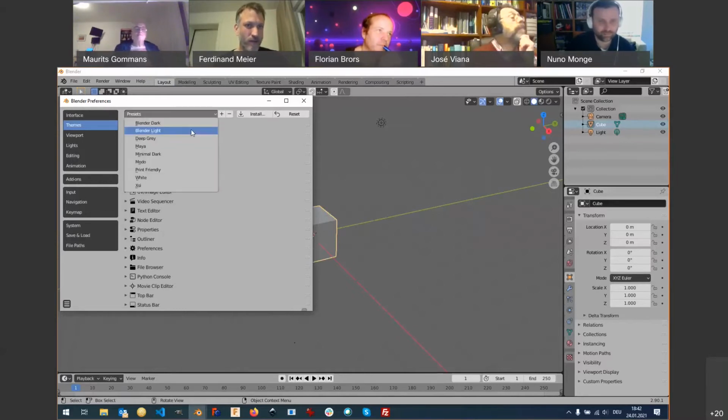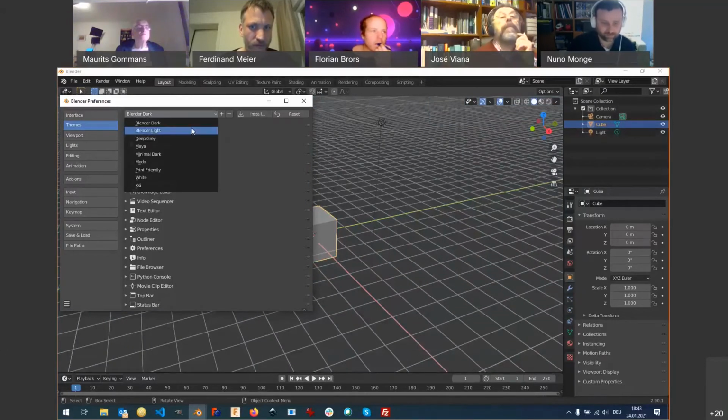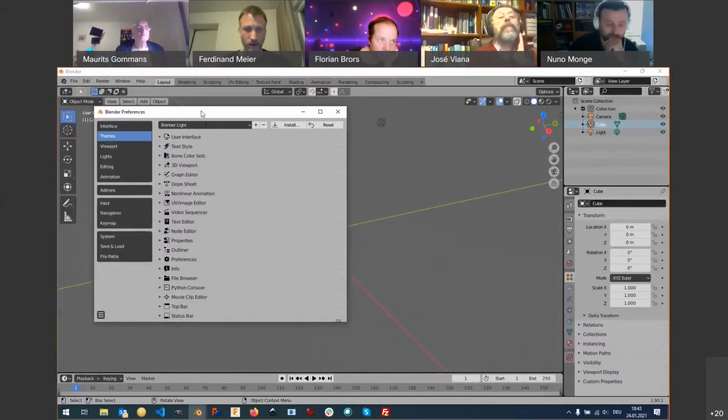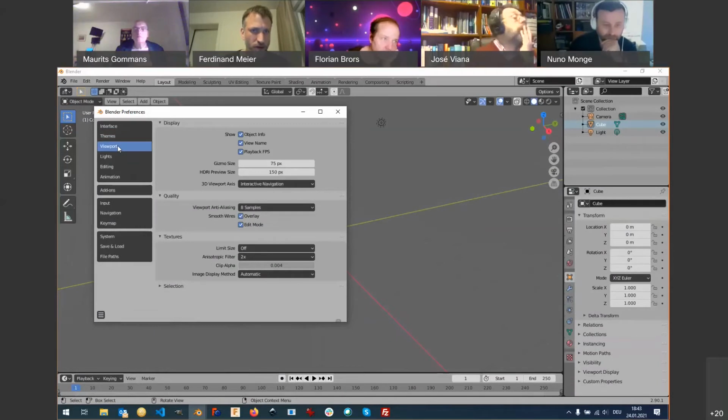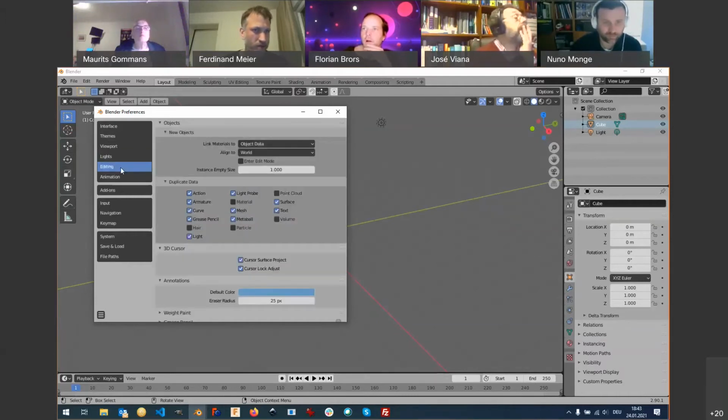Blender has a bunch of themes, so you can make it brighter or darker, or have the color theme of Maya. I don't even know which one I'm using normally. I think Blender Dark is a bit dark. I like Blender Light. But you can customize any color of any button. Whatever you see here, you can change the color or make it to your taste. And there's tons of presets. There's even presets you can download from the internet. This is a matter of taste. Then in Viewport, there's nothing special to mention. Lights, you can change the standard lights, which I never did. Then in Editing, also nothing special.